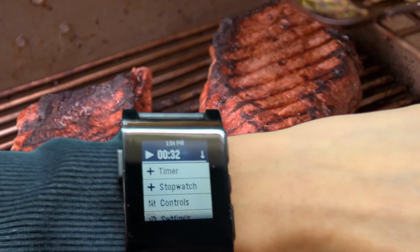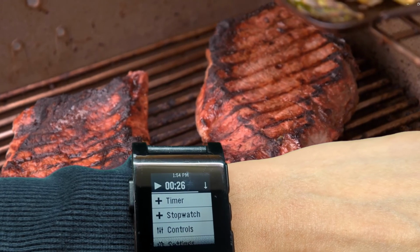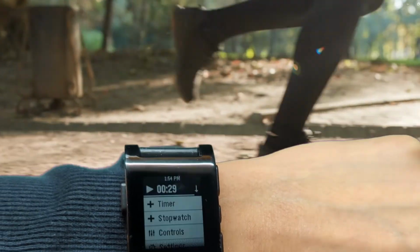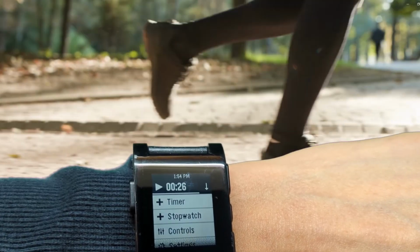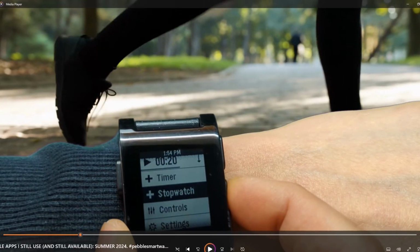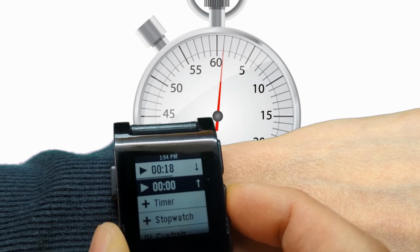I find this especially useful for cooking, such as flipping my steaks on the grill every 30 seconds or so. Why is there a piece of meat in the background anyway? It's funny. It's also useful for exercise routines, such as sprinting for 30 seconds, walking for 30 seconds after that, and repeating. I see. So it's only like a 30-second timer. There's even a stopwatch function built in.